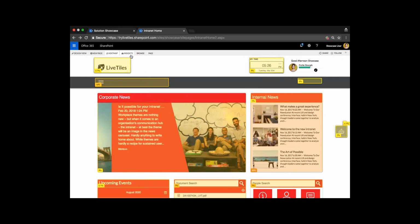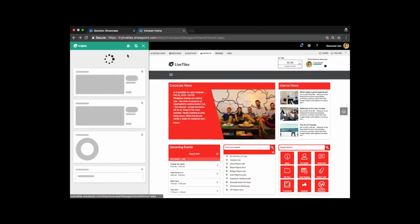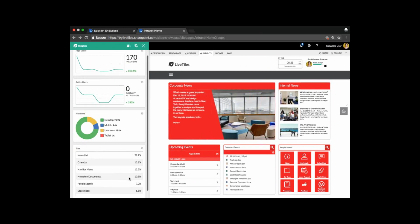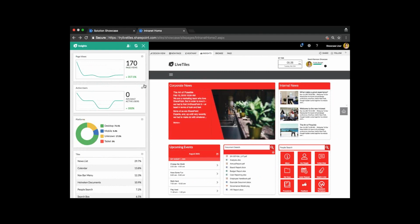On the higher end, we have insights. So if I take off heat map and I go into insights, you're going to see some more specific data, tracking clicks, tracking what devices this page has been accessed on the most, and things of that nature. And then you have, again, those percentages for each of the elements. So a bit more insight into the page.